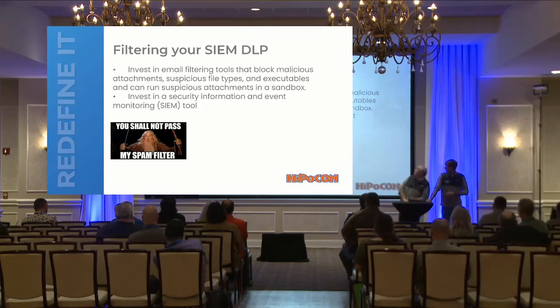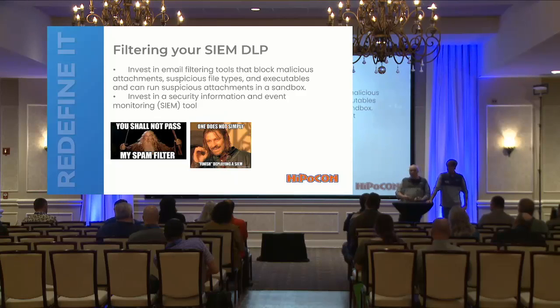Invest in a security information and event monitoring, a SIEM tool. The gentleman right after lunch was up there talking about it. You have too many logs to just go through and look at all of them. And kind of what he was saying, and even what Lynn was saying, one does not simply finish deploying a SIEM. If you're doing it on your own, you're constantly having to tweak it and make updates. If you're doing it as a service, there's still some stuff you'll be doing, but they'll be doing some of the heavy lifting.